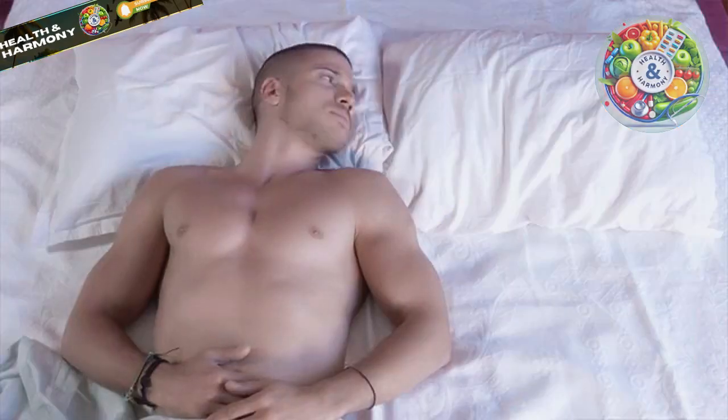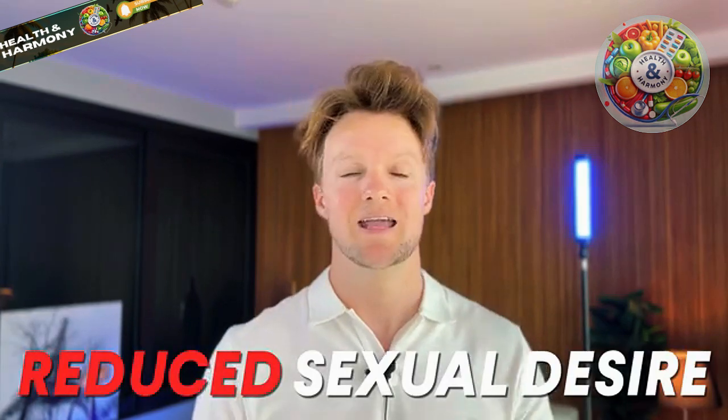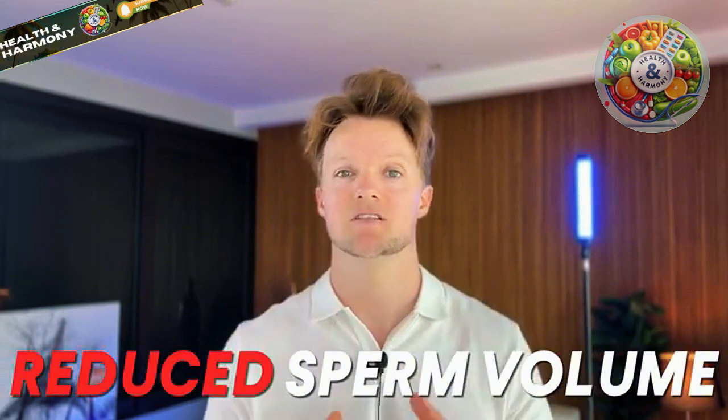The one major disadvantage of finasteride, and the reason many men won't even consider it, has to do with the side effects. Estimates vary, but these probably affect between 2 to 4% of users. And these side effects can be nasty. Most often reduced sexual desire, erectile dysfunction, and reduced sperm volume.